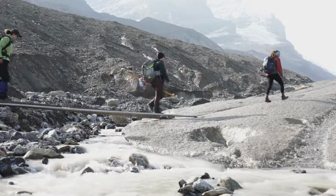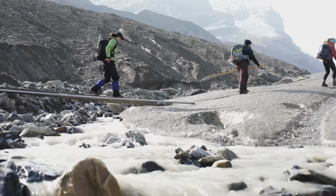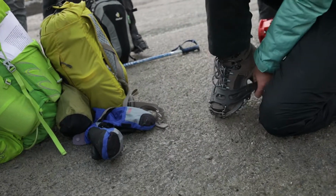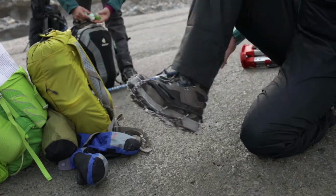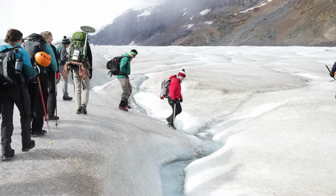Our first day on the ice, our goal is to get the students comfortable walking on ice. Many people have never walked on a glacier before. In fact, I think most of them had never walked on a glacier before. The other very important thing they get out of this that they can't get in the classroom is the ability to make actual measurements on a glacier.